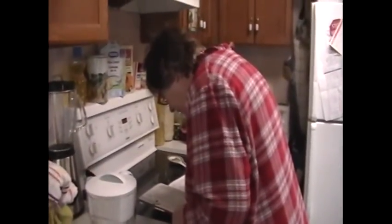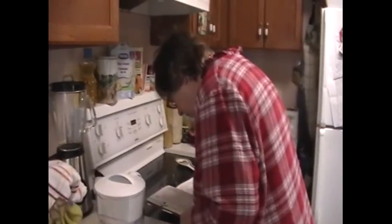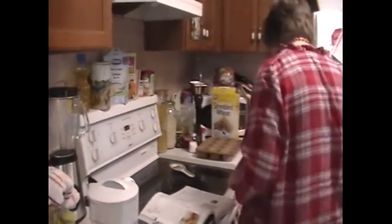Okay, so this one here says 1 3/4 cups all-purpose flour, 2 tablespoons sugar, 1 tablespoon baking powder, which I don't have any of. I'm going to have to go downstairs and get some. Go downstairs to the store. Yeah.